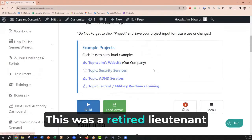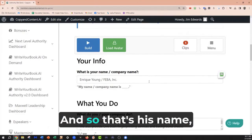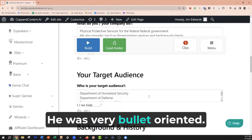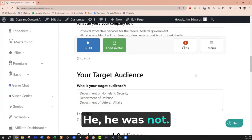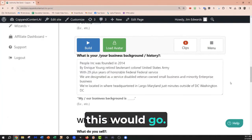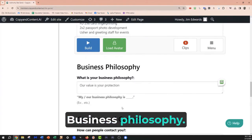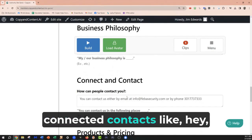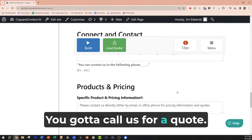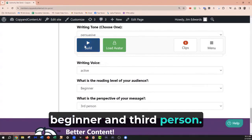This was a retired lieutenant colonel who does security services for the federal government. So that's his name, company name, asking about what does your company do. He was very bullet oriented. He didn't fill in a lot of stuff, which is great. I wanted to see how this would go. So this is what they do. Business philosophy, one sentence. Connecting contacts, like, hey, email us or call. Products and pricing, he wouldn't give me any products or pricing. You've got to call us for a quote. And then these were the writing variables: persuasive, neutral, active, beginner, and third person.